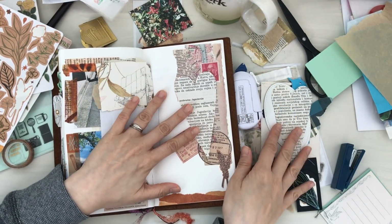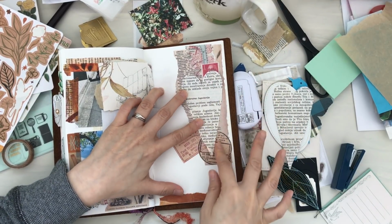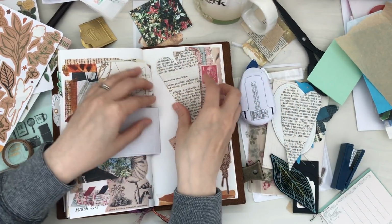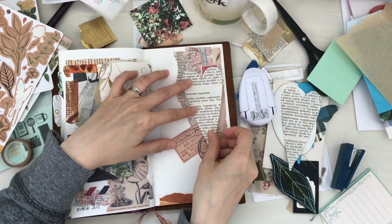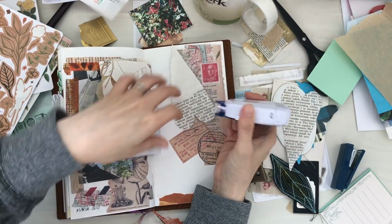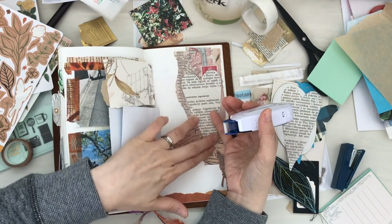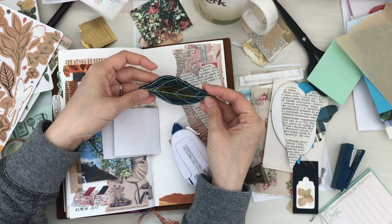Like I said, I was looking through my stuff and I found the ephemera from the sweet friend, and I know there's already a collage going on over here, but I think it's just to bring me back some memories. I want to stick this in here, this reminds me of her very much, and this piece as well. This is a beautiful piece.